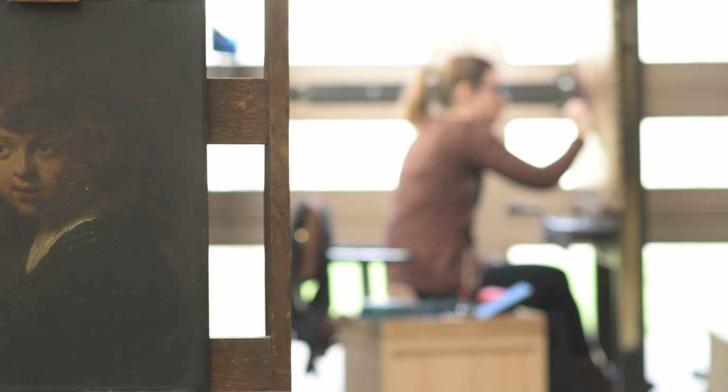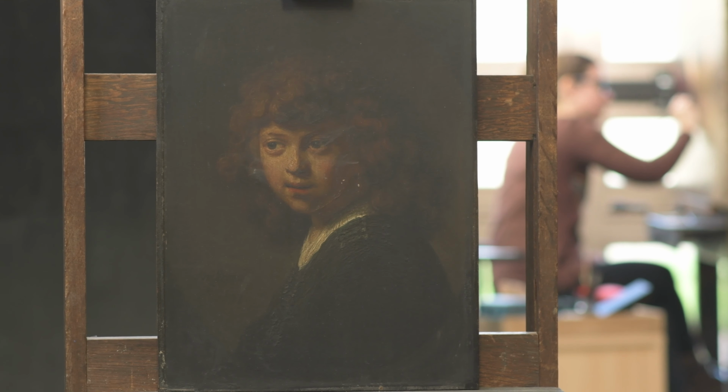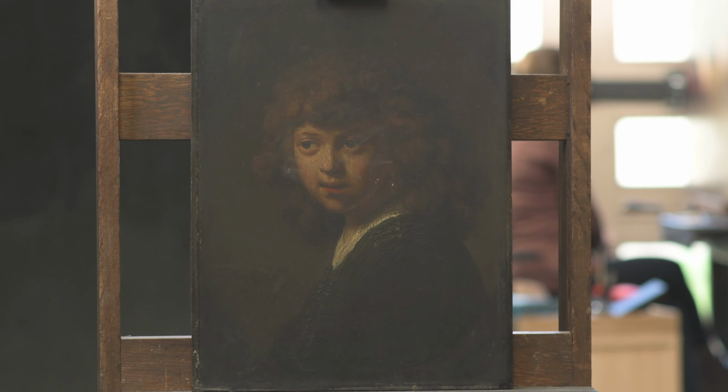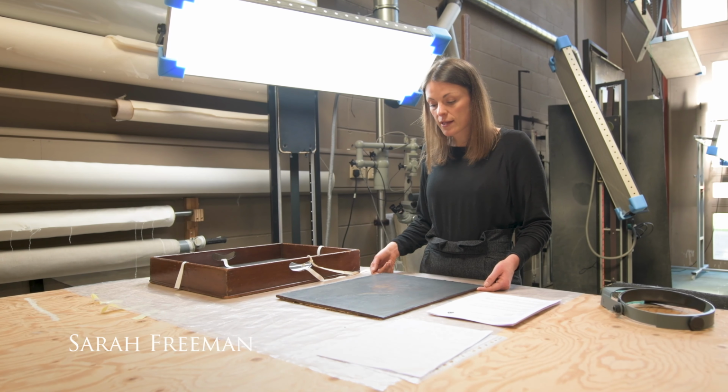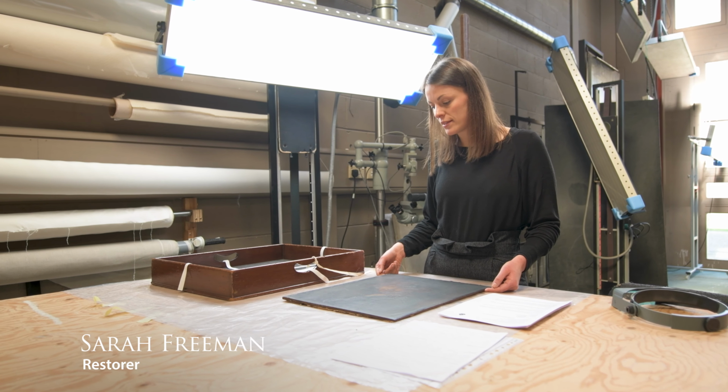We've brought this painting of a little boy from 1634 to Mark and Diana Roberts' conservation studio, so he can be brought back to life and shown in our displays in the Portland Collection Gallery at Welbeck. So we've just received this oil painting on panel, portrait of a young boy, into the studio for conservation treatment.